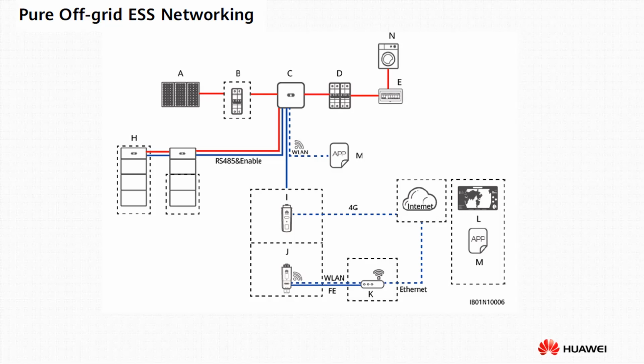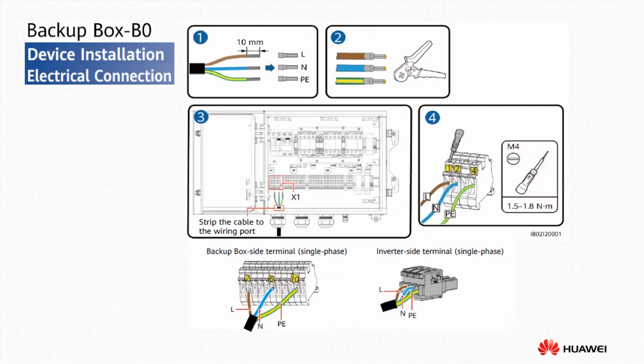So as you see from the setup, for remote monitoring you can use a WLAN dongle FE, or you can use a 4G dongle. And now we have a WLAN dongle as well. But the Huawei residential range comes with a built-in WLAN network, so you can use the inverter's WLAN network to connect to your Wi-Fi, and then connect to the server. The backup box is a separate unit basically for switching between grid mode and off-grid mode.